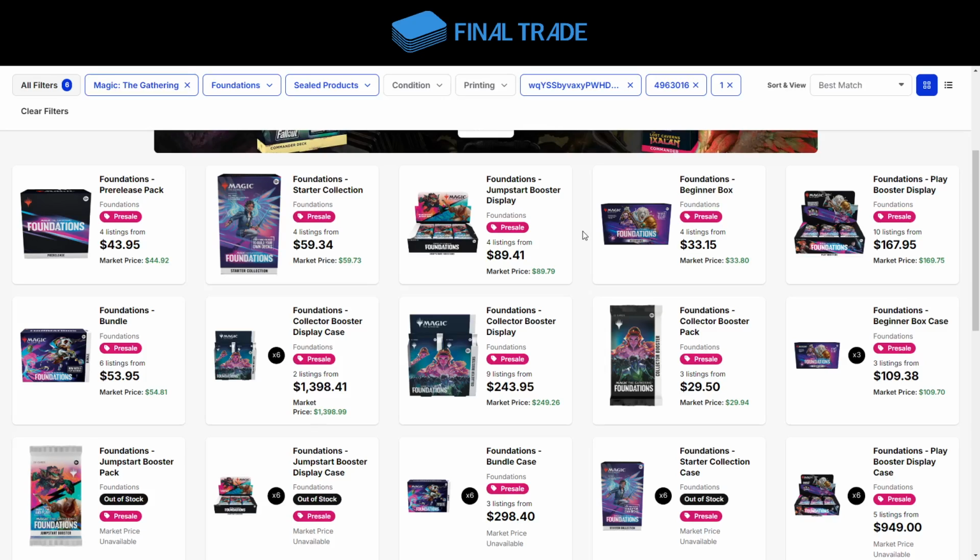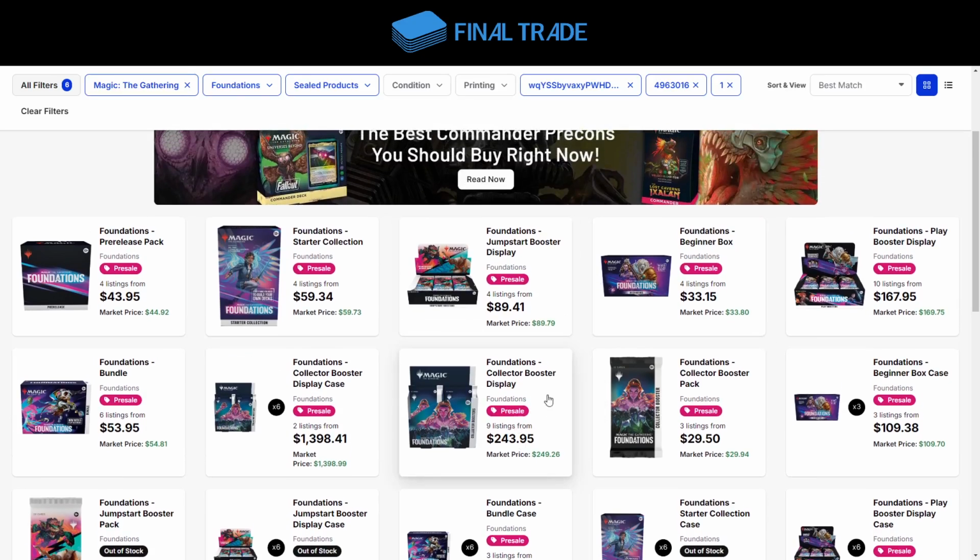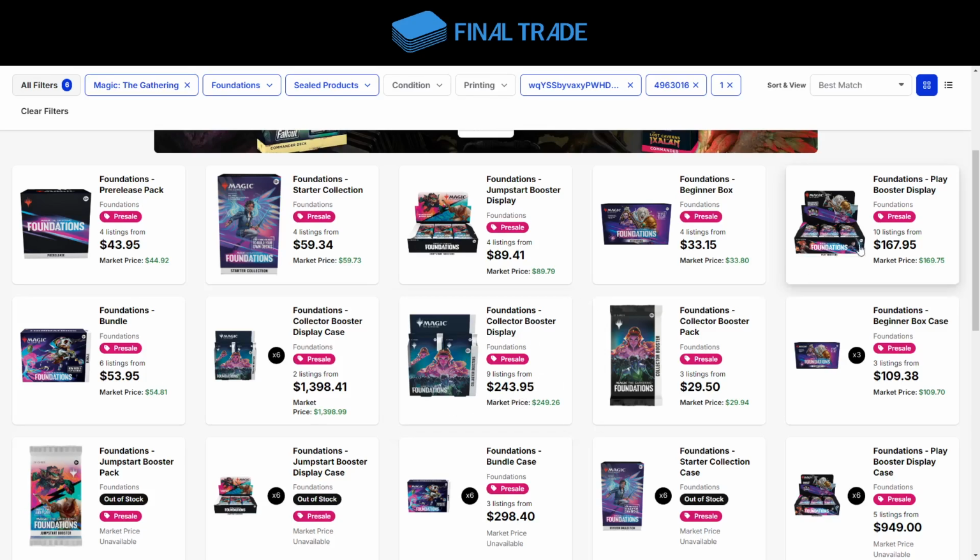Magic Foundations, of course, WotC said that this will have an extremely long life, and even if you want the collector boxes, I expect they will come down in price too in the future as the underlying set, all the cards within it, get flooded into the market, and there is more than enough quantity of supply to meet the demand. I expect especially these collector boxes to come down in price, but also the play booster boxes. 168 is very high for something like a core set with as much trouble as the standard expansion play boxes have had getting traction in the market.